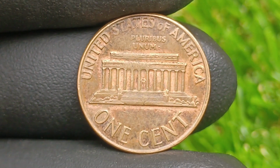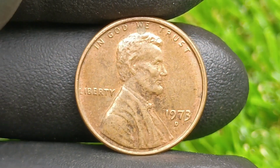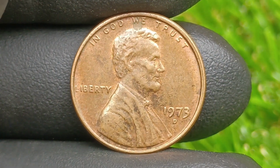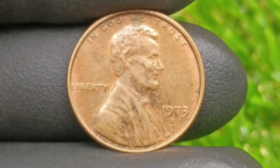And, as experts continue to study it under microscopes, analyzing every detail from the strike pressure to the die state, from the microscopic die cracks to the unusual alloy traces, they continue to marvel at its uniqueness and reinforce why it commanded such an astronomical price.